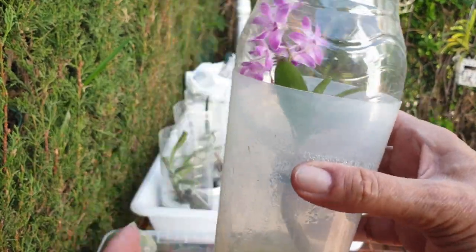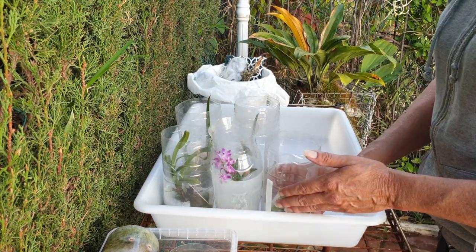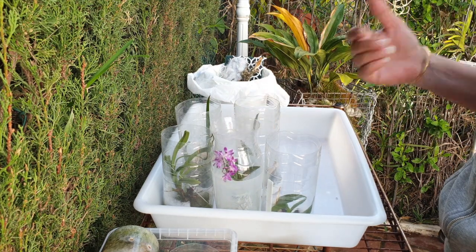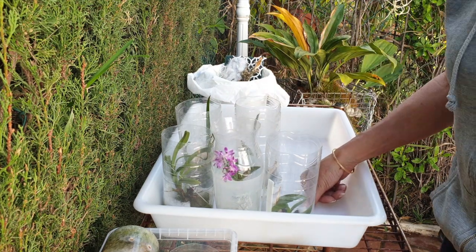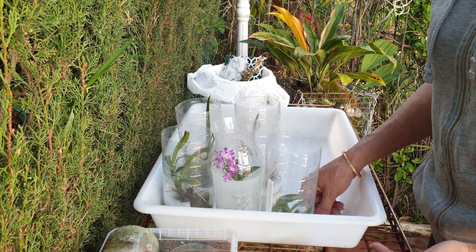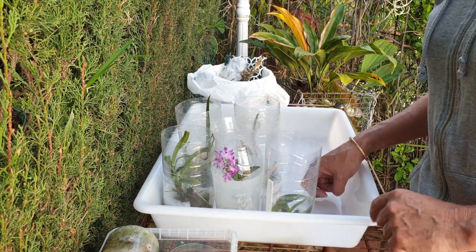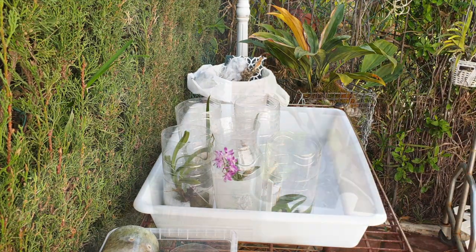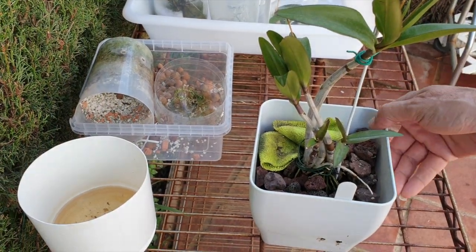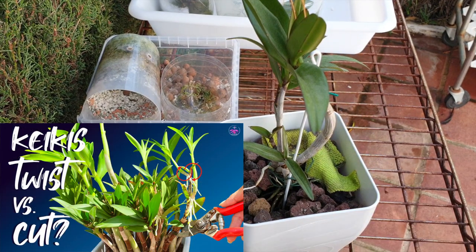So we'll be potting this one up with its classmate right here into semi-hydro and lava rock in a separate video, and then grow them on. I've got more Dendrobium Berry Oda keikis to go. Not sure if we're going to do that all in one video. We might. We might as well make a little communal pot number two, because I have, let me show you, from last year, 2022, also keikis, where I demonstrated different ways of removing keikis from orchids.